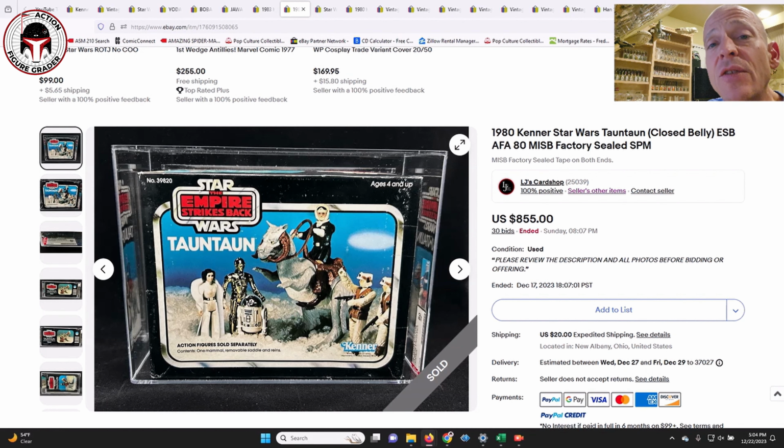LJ's Card Shop also had a mint and sealed box AFA 80 Tauntaun, and that was a really nice example. $8.55 was the final sales price on that one. And that seems to be about right. I mean, they're kind of all over the map. These and the Wampa, I always get the price points mixed up. I feel like the Wampa goes for slightly less, and then the Tauntaun goes for slightly more.